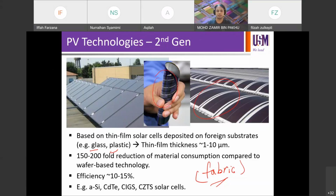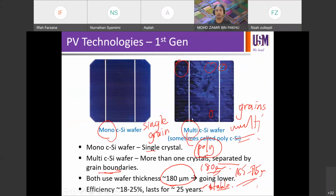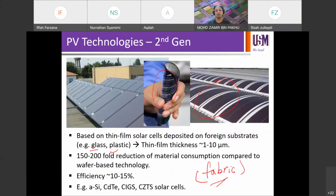If you use first gen, you can't apply this on bendy surfaces or curvy surfaces. You can only apply on rigid surfaces. On the other hand, if you use a second gen, you can use on any curvy surfaces or kain, jacket, stuff like that. Since the thickness of the device is very thin, most of them are less than 5 micron. So they are very, very fragile in nature.